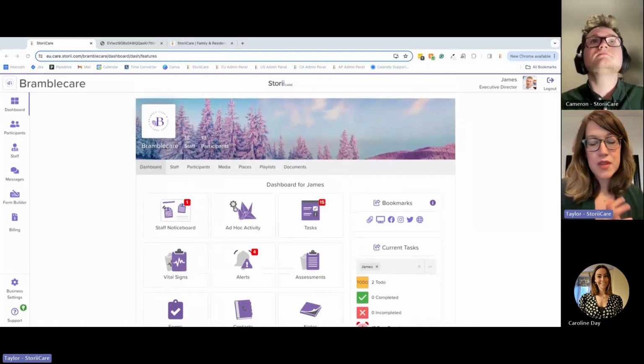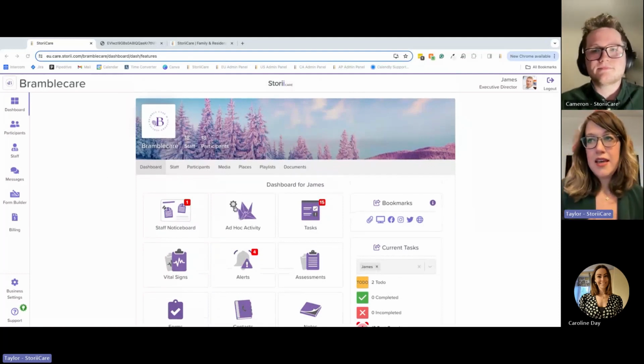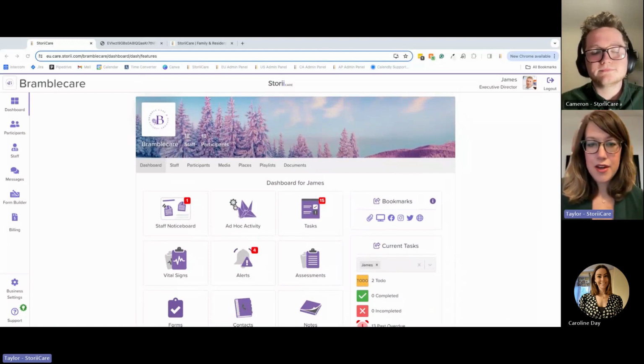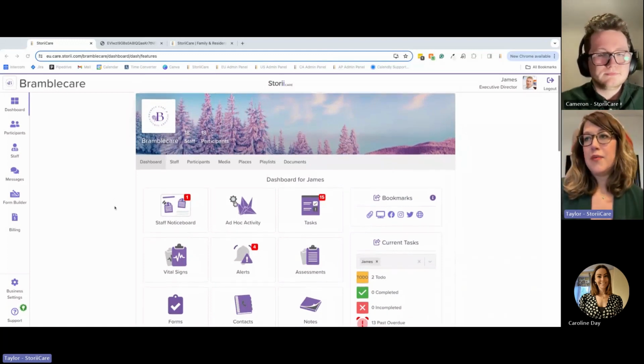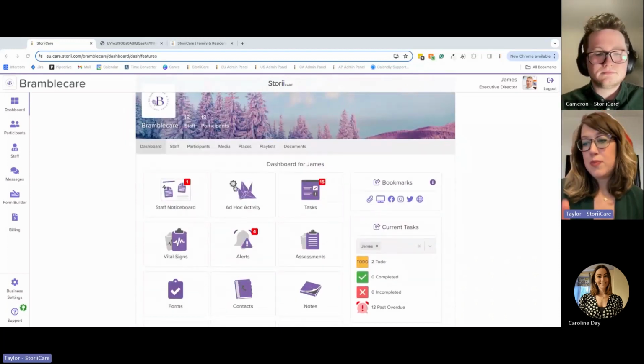Okay, let me get my screen shared here, and I will walk you through the platform. I'm just going to cover a few key features, the most common features we see heavily used on StoriiCare. As you'll see here, I'm on our dashboard, where you'll see a variety of different features that staff would be using to complete their daily workflows.